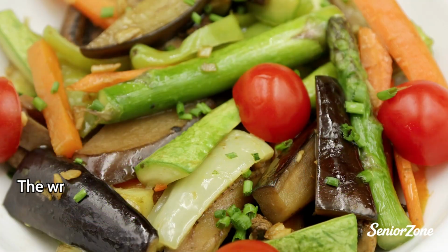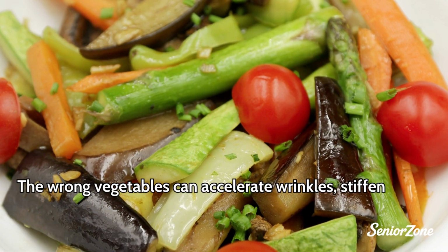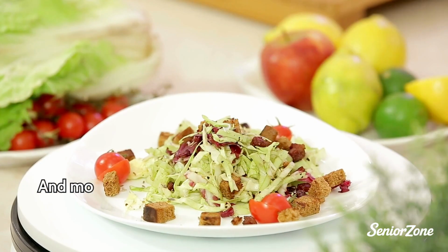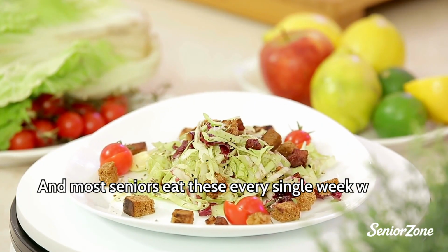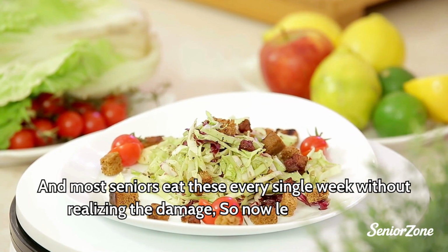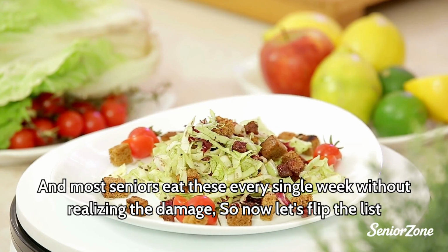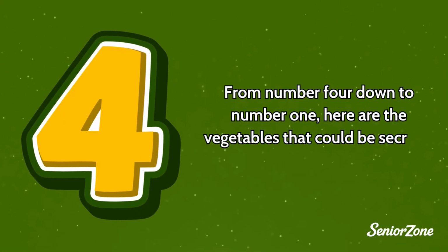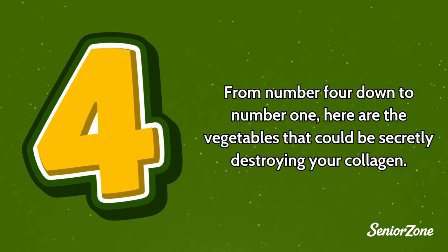That's right. The wrong vegetables can accelerate wrinkles, stiffen joints, and break down your collagen fibers faster than time itself. And most seniors eat these every single week without realizing the damage. So now let's flip the list. From number 4 down to number 1. Here are the vegetables that could be secretly destroying your collagen.